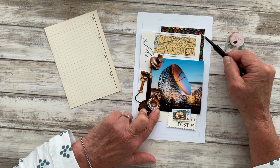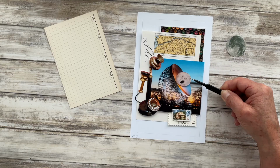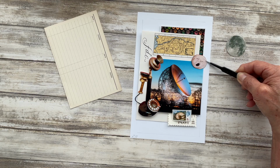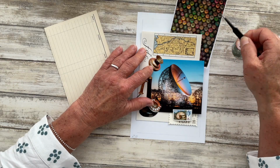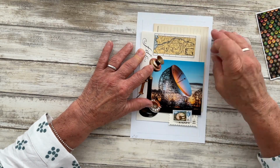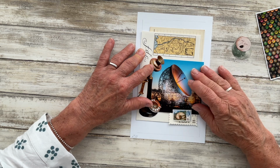Not so sure about this. It's a little bit busy. And this, I could have that in there like that. But I want to put it up there, and I think this is too big. I'm going to take this out for now, and I'm going to put this in, and I think that's softer, less intrusive.